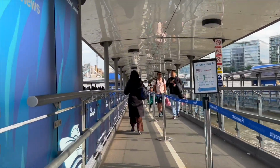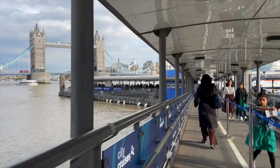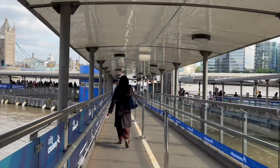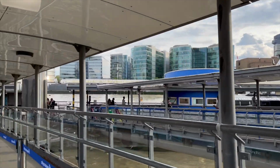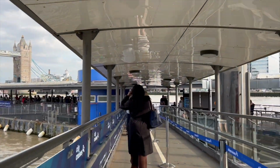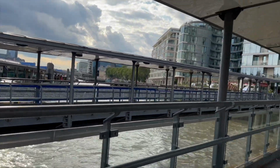Now we're just entering the part where we have to queue up to get on the boat. So it's going to be quite a long way. I think about 20 to 30 minutes before the boat comes. We're so excited to get on it, and we just hope that we find space to sit on the top. We can see from here, the queue looks crazy. There's so many people in front of us.